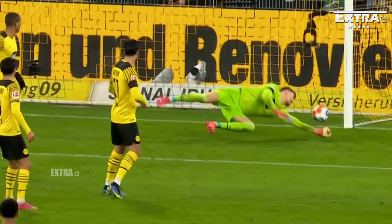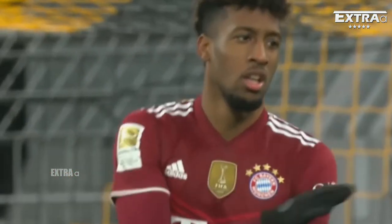What a save. What a save. Real strong left arm. Watch this. Drills this in the near post.